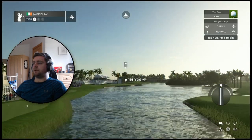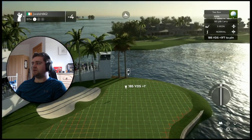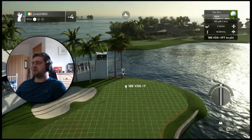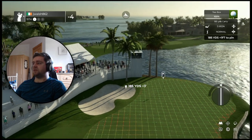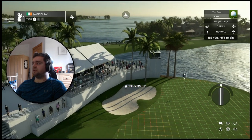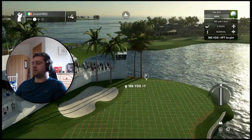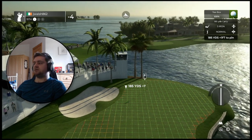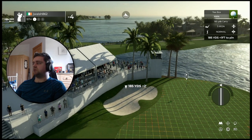All right, the start of the bear trap, 15, 16, 17. I actually had to look it up before my round because I couldn't remember whether it was 16, 17 and 18 were the bear trap holes, but now it starts here at hole 15. Two par threes, I think. I think 17 is a par three as well. I'm pretty sure.